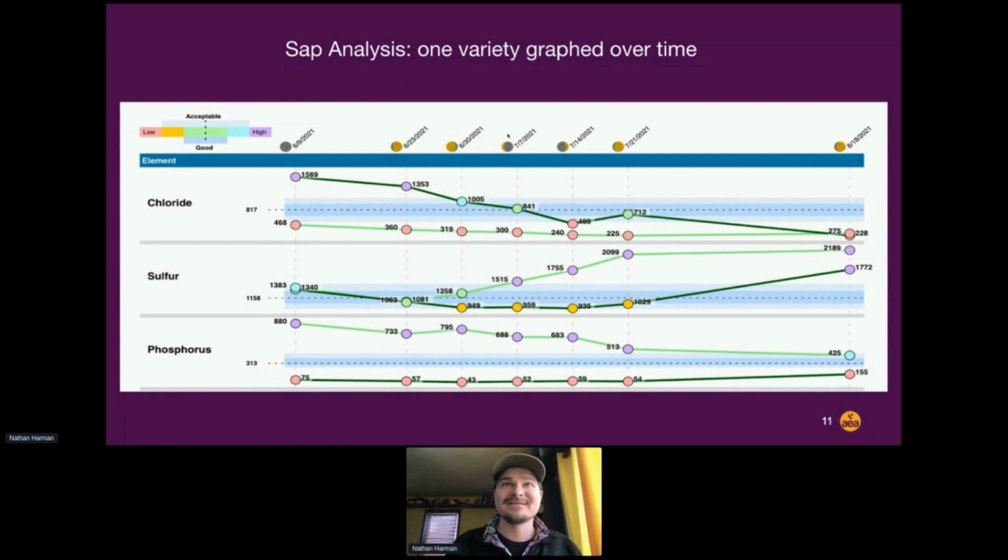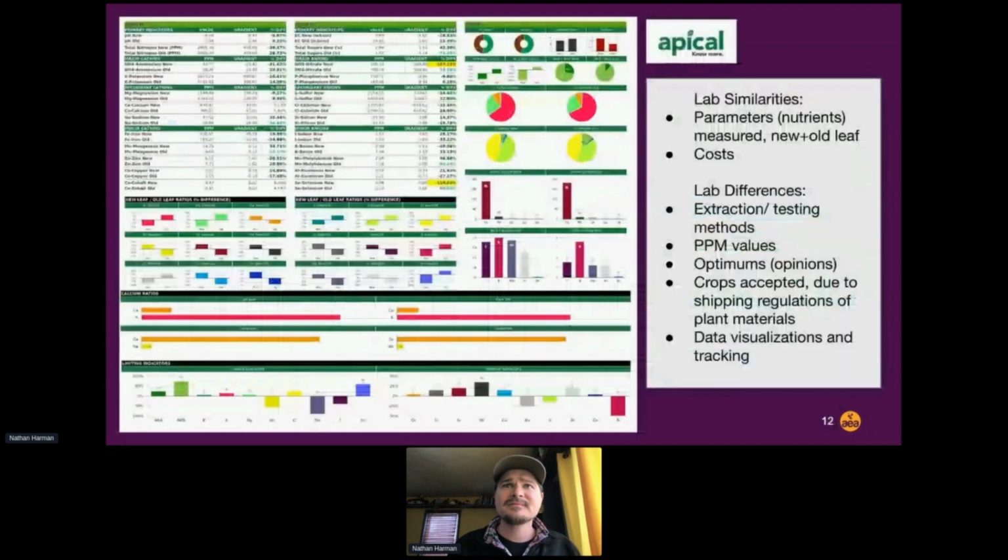We can try to steer things towards where we want them to be. We've also added in sometimes the moon phase, just to see what relationship there is. Sometimes we do see some relationships there. So trying to take this numerical data and make it into something that's readily usable in the course of the season. This is a sample from Apical Labs, just a very different format.